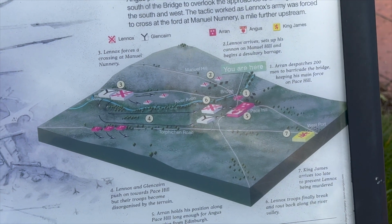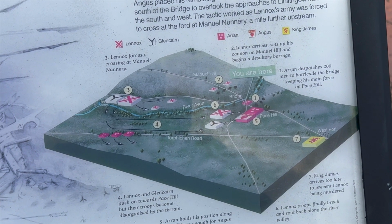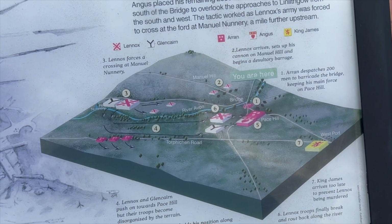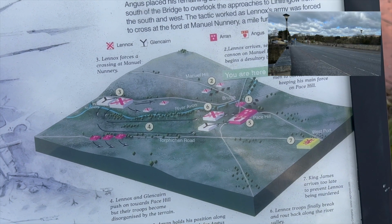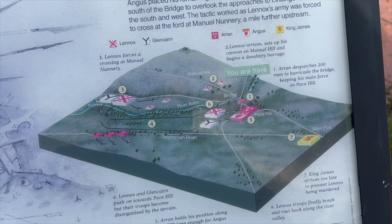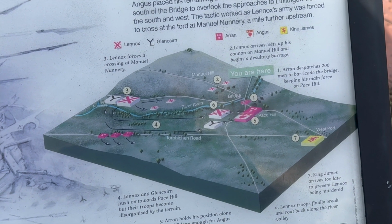Well, this is in the middle of Linlithgow Bridge, and I'm just about 5-10 minutes' walk away from the actual bridge itself. So it says here, Linlithgow Bridge was described by James VI as the most necessary bridge in Scotland as it was the main crossing point of the River Avon.